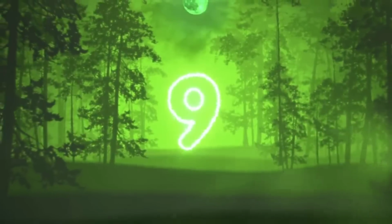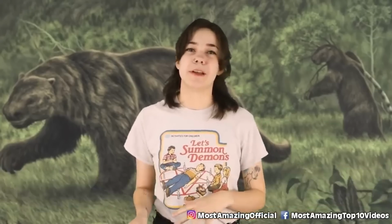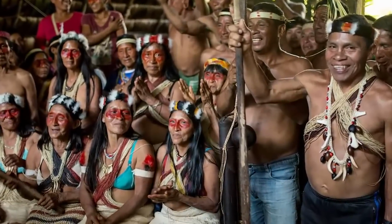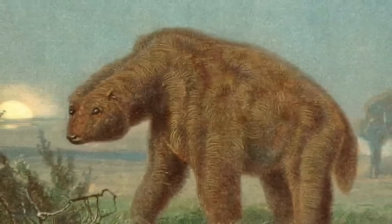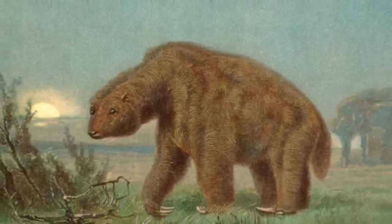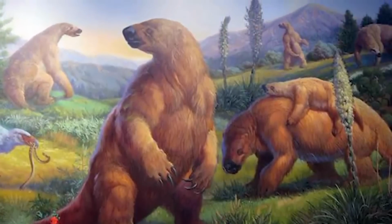Number 9. The Mapinguari Monster. There are many different tribes scattered throughout the Amazon, some without contact to each other, and some without contact to even the outside world. Yet one thing that they all have in common are their stories of a large 7-foot-tall rainforest beast, similar to many cultures' depictions of Bigfoot. The creature is described to be bulletproof and having long hair. It apparently also has a smell that is so strong it makes hunters dizzy.